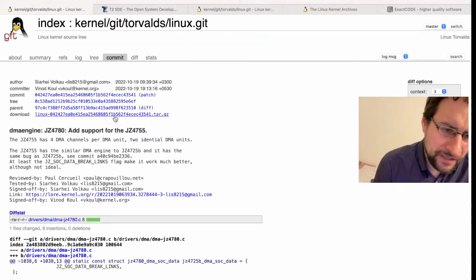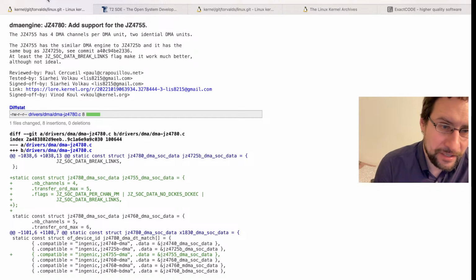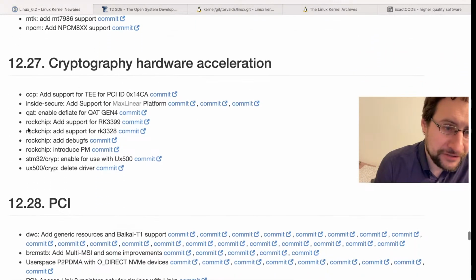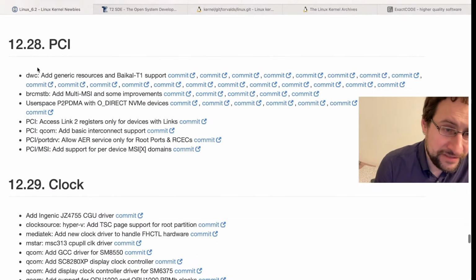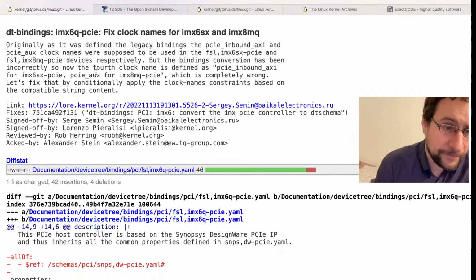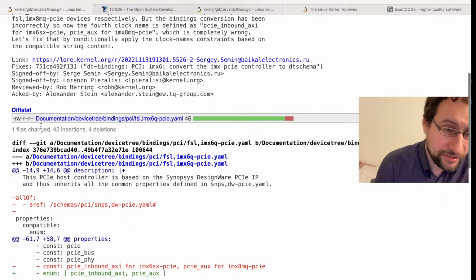JZ4755, that could be again MIPS. Sounds like the MIPS CI20 potentially, or similar, of this MIPS SOC, Tegra, DMA channel mask, crypto hardware acceleration, Rockchip and others, PCI, Designware generic resource by Baikal T1. That sounds actually like the Russian SOC. Maybe that is some Russian ARM SOC though.